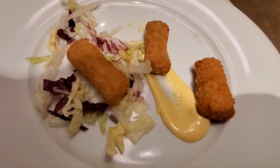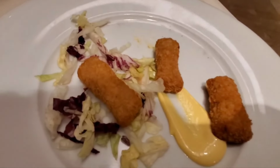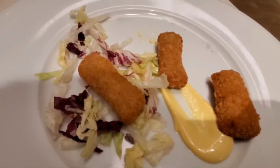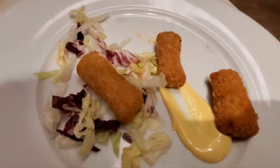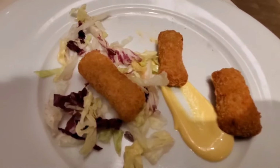It's the first dinner of the cruise. I got some chicken croquettes. Got a Caesar salad. And one thing you should know is that the second entrees are now $5. So you can only order one entree for free. If you want to order a second entree, it will charge you for $5.